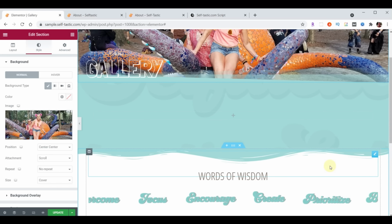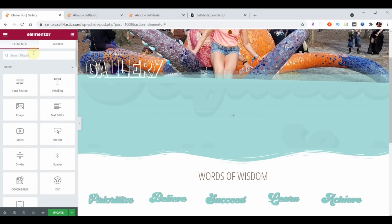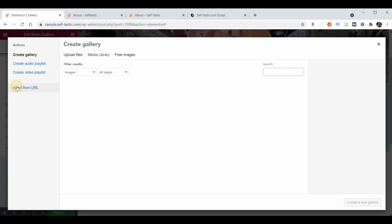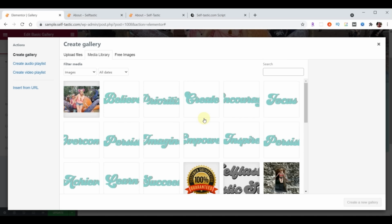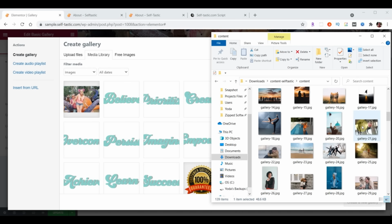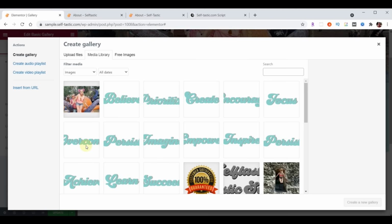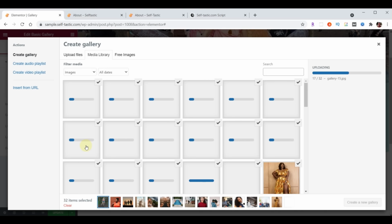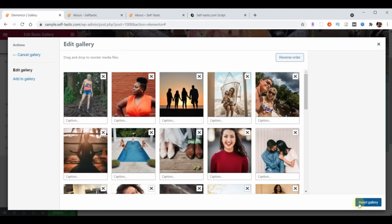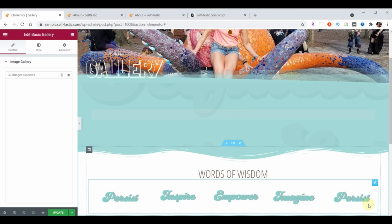And the first thing I'm going to do is show you the free gallery. So we'll come up here, choose, type in gallery, and there's the basic gallery. Drag that in. Now we want to add pictures to the gallery. We need to go back to our content folder, and here's our gallery pictures. We'll choose that one, hold down Shift, and choose that one so they're all selected. We'll drag them all over at once and let them all load at the same time. They're all loaded, and by default they're all selected, so we can create new gallery. You could reorganize these if you wanted to. And then we'll choose Insert Gallery.